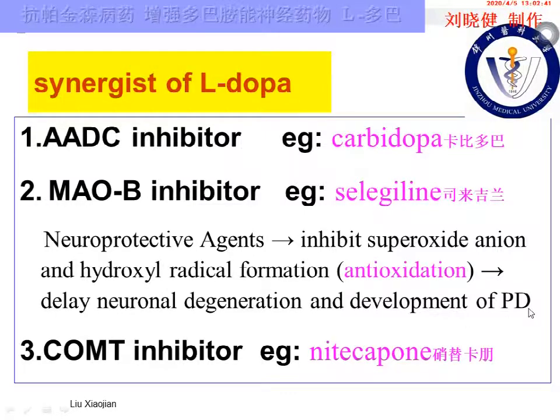There is a radical oxidative stress theory that partly explains this disease mechanism. So this selegiline is relatively better than the other synergists of Levodopa. Entacapone inhibits COMT and can also delay the metabolism of dopamine.